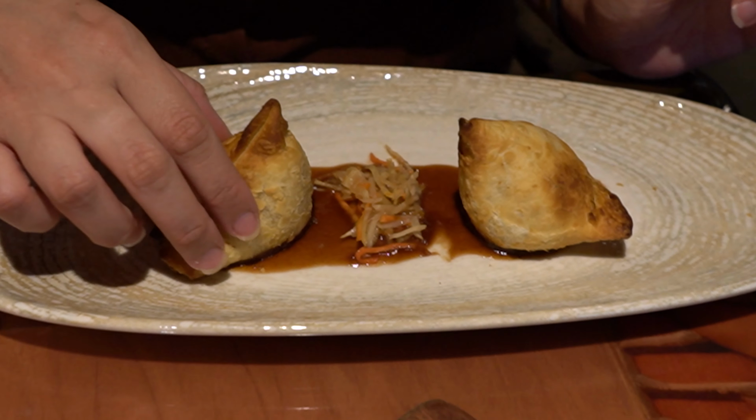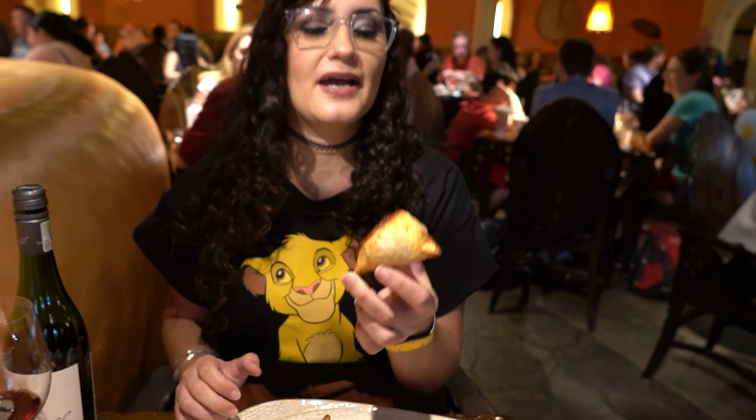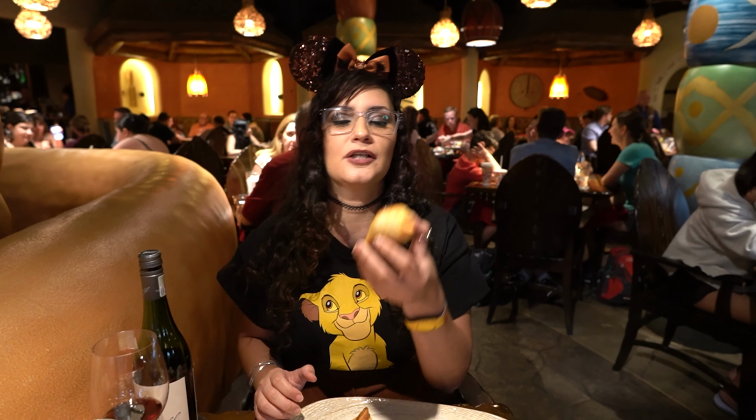And I'm not mad at that, because I know, actually I'm gonna take this one, these samosas are gonna be amazing no matter what. So I have one for me, and I have one for Bear, and I'm here for it.